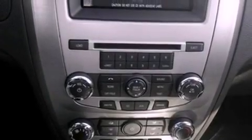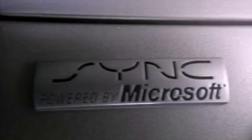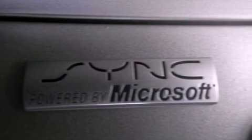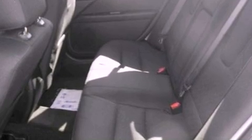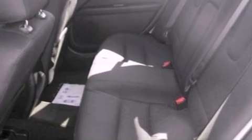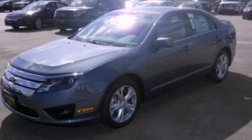The following features are also included: air conditioning, cruise control, full power accessories, a 6-speaker audio system, 4-wheel independent suspension, a security system, privacy glass, dusk sensing headlights, a rear window defroster, and fog lamps. We invite you to contact us today to learn more about this vehicle.